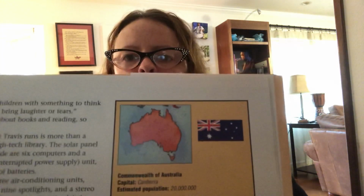Okay, so the first place we're going to today is Australia. I've not been to Australia, but I'm very interested in going one day. Here is a smaller map of Australia, and there is Australia's flag. And I'm going to read a little bit of information about Australia, the country, before I read about how they get books. All right, well, the country is called the Commonwealth of Australia. The capital is Canberra. And the estimated population, that means how many people live in Australia, is about 20 million people. Wow. All right, the smallest continent in the world, Australia lies southeast of Asia.